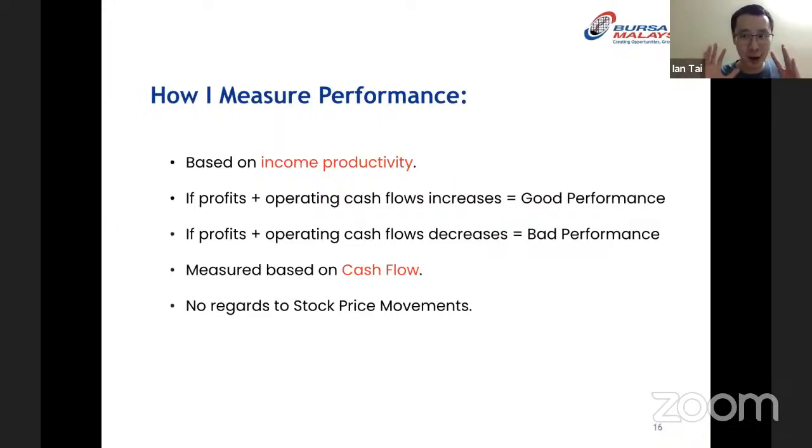This is how I measure investment performance. My style is this: I measure performance based on the stock's income productivity. Income productivity for me is measured based on a few things. Number one, profits. Number two, operating cash flows. So if I buy a stock and after I bought it, the stock's profits or earnings and its operating cash flow have increased over time, then I would say that the stock has performed well.